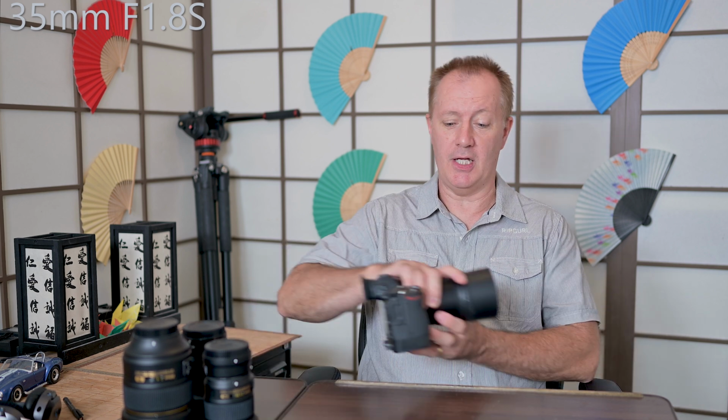So starting off with that, I'll do some 35mm imaging just to give you an illustration of how it comes across differently. Right now I've got a whole lot of lenses and cameras on the table. I've got my Z7 here, as you can see, and on the Z7 there is the 85mm S lens. Now it's a great lens for portraiture.